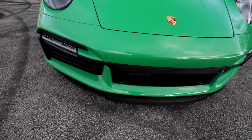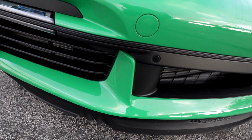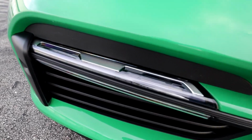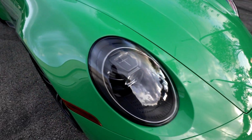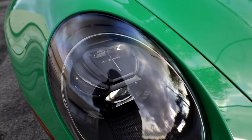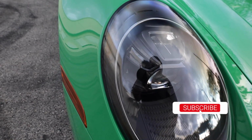They added these kind of like reverse fangs here that are going up vertically into the car, and they kind of break off here. You have larger openings here for all the coolers and everything. These are the turn signals, they're full LED. Now the headlights, this is very special. So this is Porsche's LED matrix system. This is called X-Sight. And this whole housing can swivel up, down, left to right, side to side, whatever.